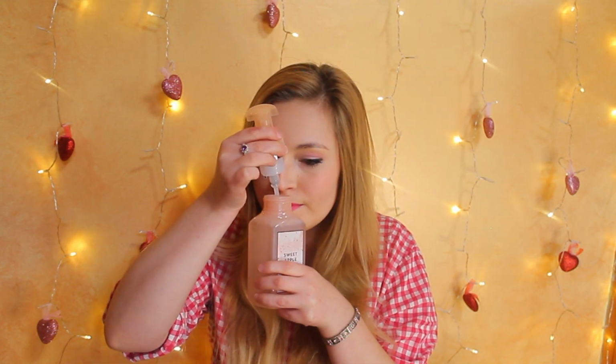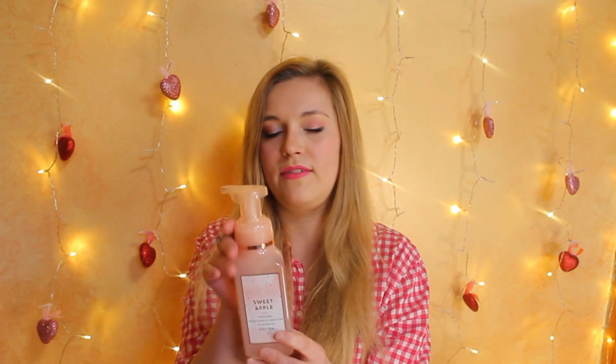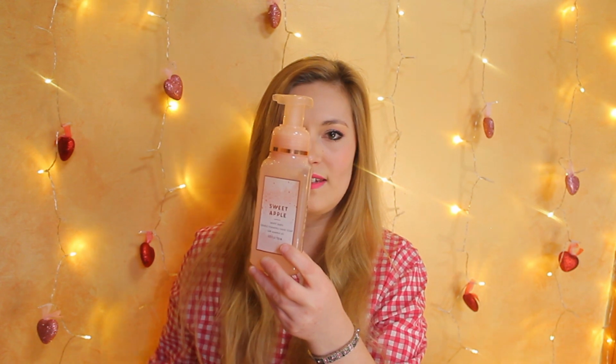Oh, yeah. To me, this smells like fall because it smells just like the farm stand apple. Or like the heirloom apple that they always get in the autumn. But that's a really good smell. I think that would really be cute if you have an apple theme in your kitchen. That smells super good. I love the scent of apple. Although it screams fall to me, like I said.